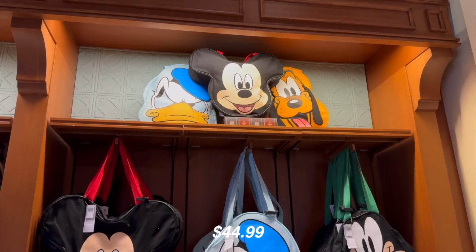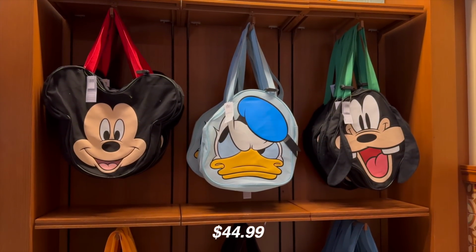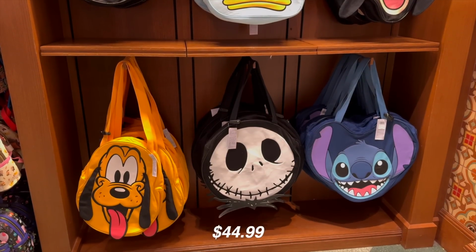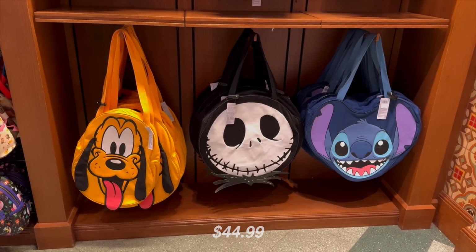Now we're here at the character tote bags. It doesn't look like Daisy has shown up yet again. Still our normal characters, but we'll continue to keep our eyes peeled. But if you guys are interested in any of these, they will run $44.99 each.